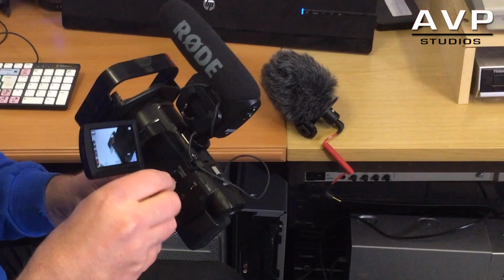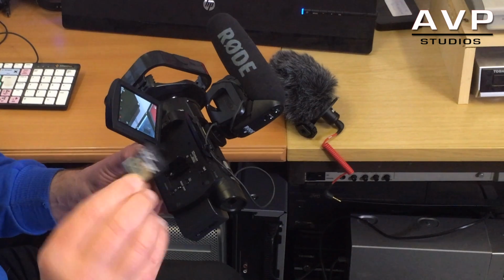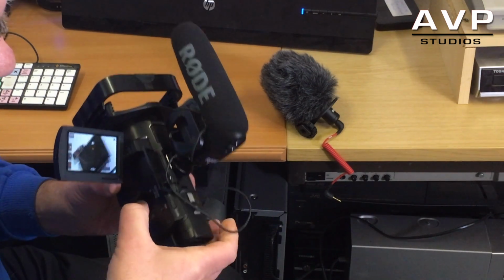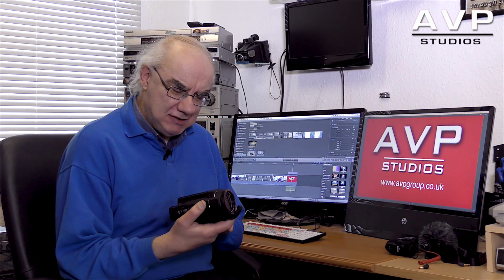The focus, the sharpness is actually very good. The codec is really good. You have to make sure you use the right kind of SD cards with it. It's got a 20.1 megapixel sensor, so you're getting really crisp results because of that.